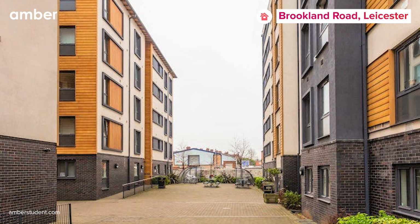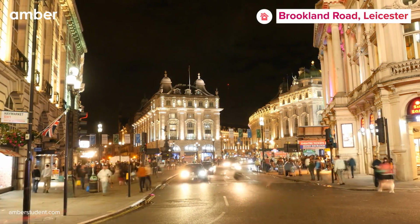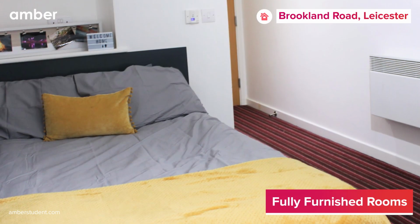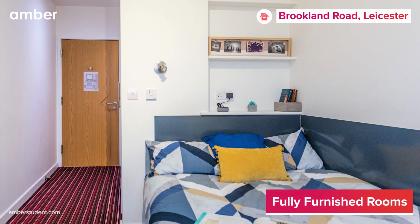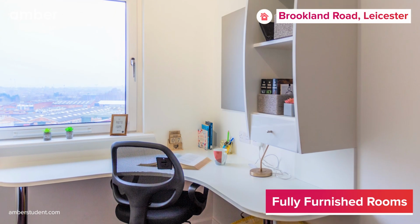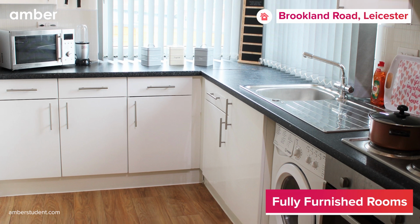Unlock the ideal student living experience at Brookland Road Leicester, the top choice for those seeking proximity to a Leicester University campus. Our residence offers a variety of studio and ensuite apartments, providing the perfect blend of solitude and companionship. Each move-in ready room includes a comfortable bed, a dedicated study area with a desk and chair, ample storage units, and a private bathroom. For added convenience, the studio rooms feature kitchenettes.